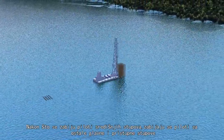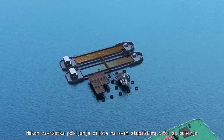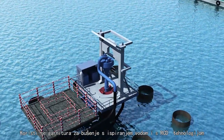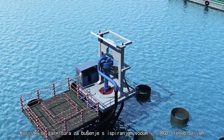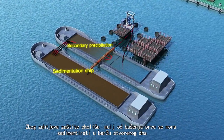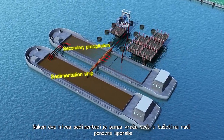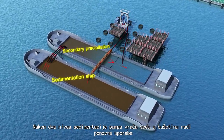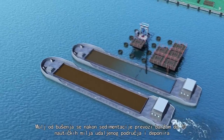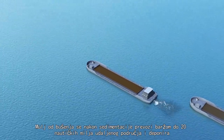After the middle pier piles are driven, the piles for other main and approach piers are driven. After the completion of pile driving on all pier locations, drilling is carried out. A top-mounted clear water drill rig and reverse circulation drilling technology are used. Due to environmental protection requirements, the drilling residue needs to first enter the hopper barge for sedimentation. After two sedimentation levels, a pump returns the water into the borehole for reuse. The drilling residue is transported by a hopper barge to a designated sea area 20 miles away to be discharged.